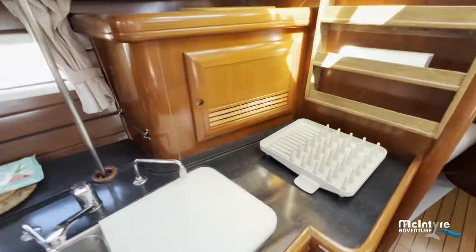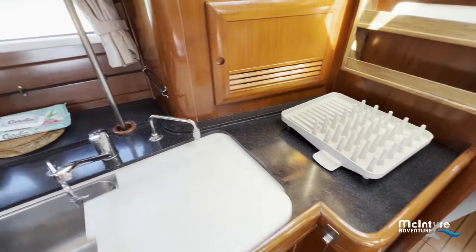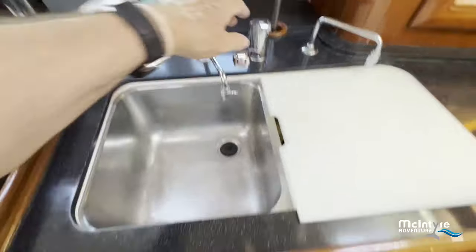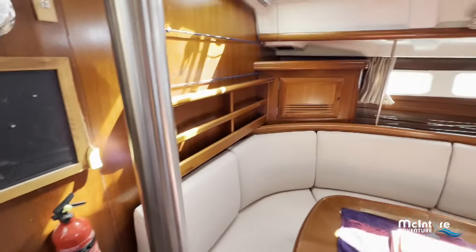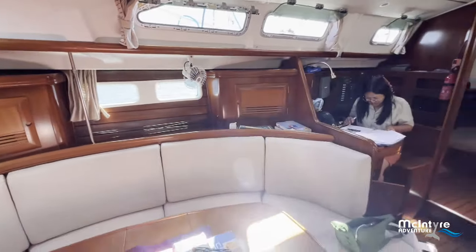So starting from this end of the galley, just locker space everywhere. Twin sinks, but you can put these covers over. So for whatever you want, you've got salt water, fresh water, foot pumps. You've got pressure hot and cold water here. This is a spice rack. You've got a chalkboard here so you can put notes on. Book racks and cupboards and lockers all around the back there.